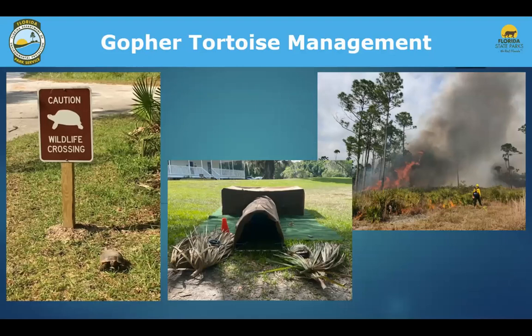So what we do, prescribed fire is the biggest thing we do. We do a lot of hardwood removal and mechanical treatment, which we'll talk about when we get into scrub jays a bit more, because a lot of their management practices are the same in our park because they occupy the same habitat. We do protect from visitor impacts. The biggest visitor impact that we have in our park is conflicts with cars and vehicles. So we have gopher tortoises, especially during this time of year, crossing our road very frequently.